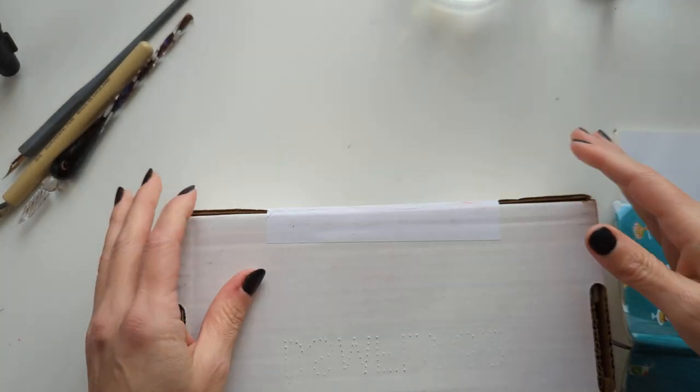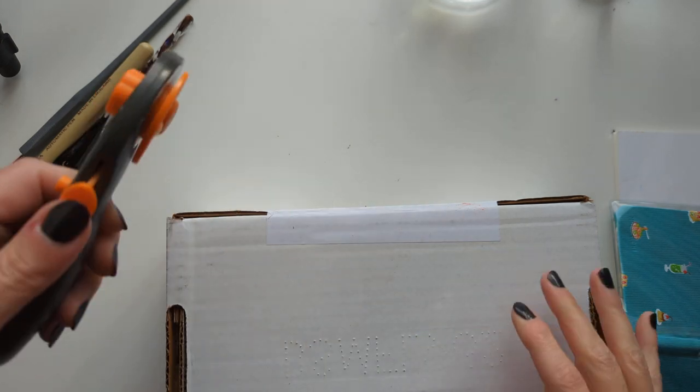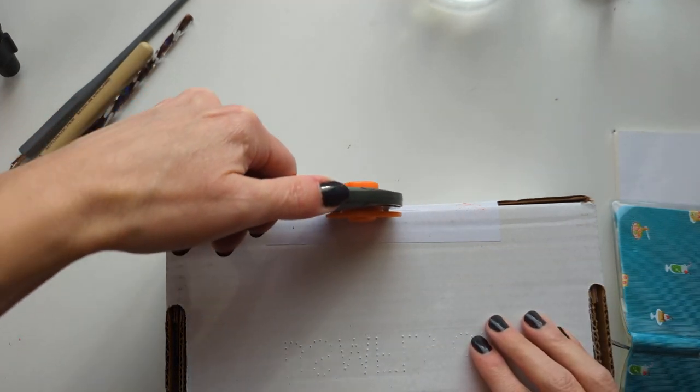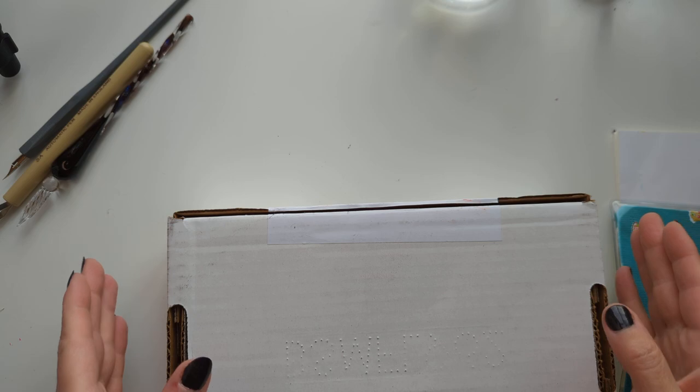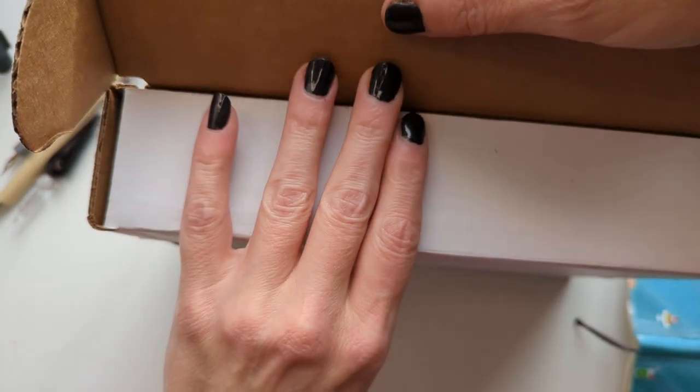It's that time of the month again, and it's Ink Flight time. My little cutting knife is downstairs, so we will very carefully use a rotary cutter, which is totally approved. That's the one I use to cut paper, so it's okay. Anyway, Ink Flight, hooray!